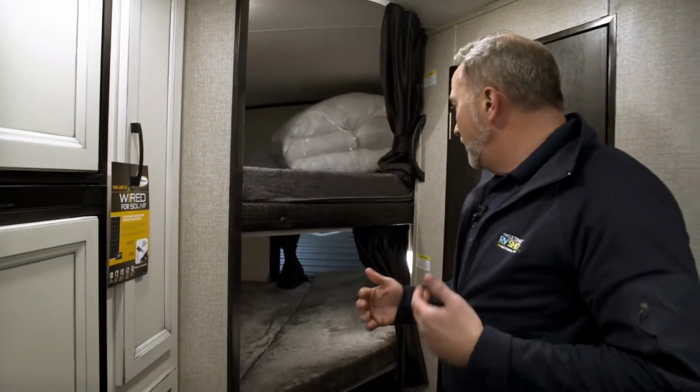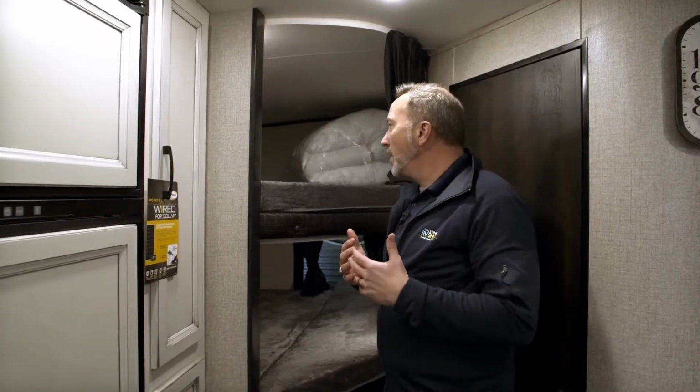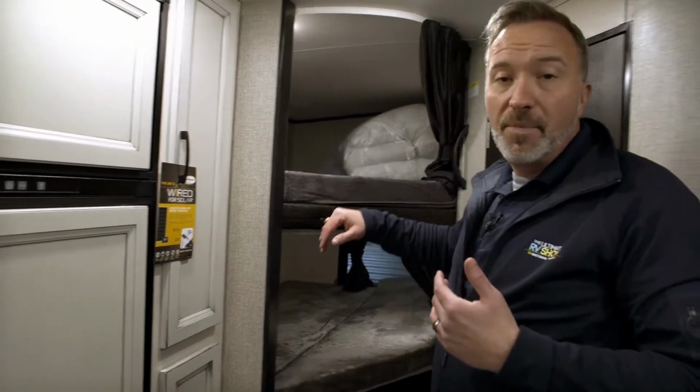But Jayco knew that when they were making bunks, that not only are they used for kids, adults sometimes need to use them. And with the doubles, sometimes you gotta have the weight and the space for 2 people. I mean, this one will sleep 7 people extremely comfortably. So they're not always going to be kids up here. That's why they increase the weight.